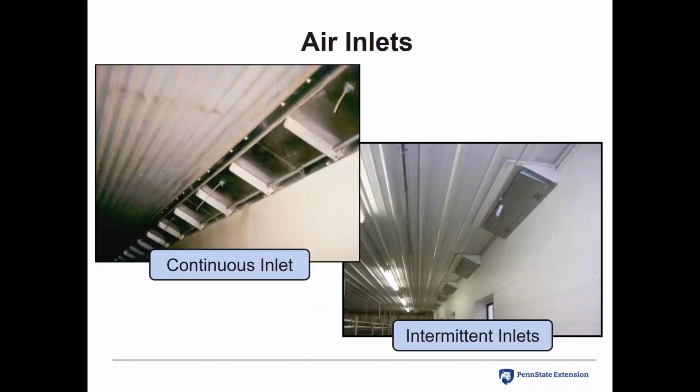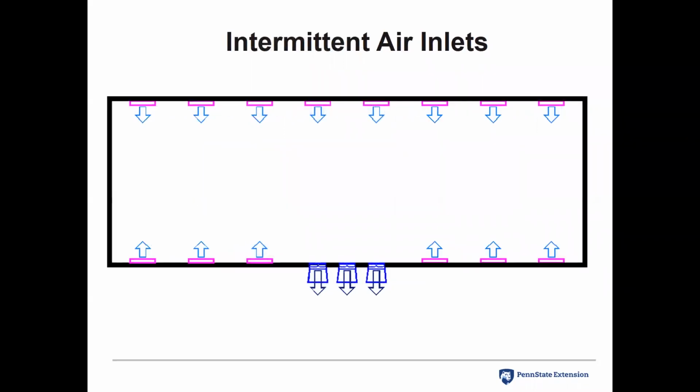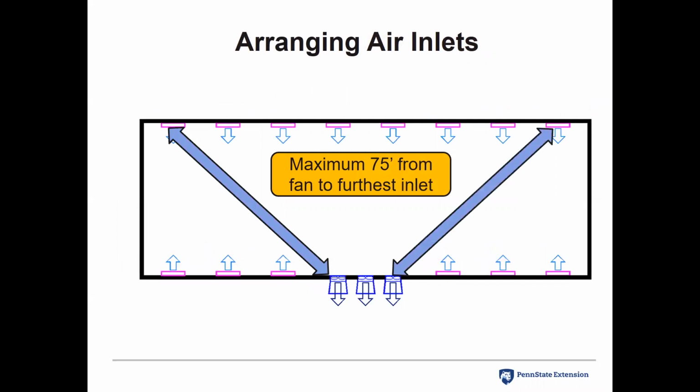There are continuous inlets and intermittent inlets. Continuous inlets work very well at these higher rates, but at the minimum rate, this 50 CFM per cow that we typically design for, it's very difficult in ag construction to maintain that tight opening throughout the entire space. And so we often consider intermittent inlets, which are typically half the length, okay, but twice the width, and in that we now have an opening that will be easier to maintain in most of these systems. Maximum distance between a fan and an inlet is 75 feet.